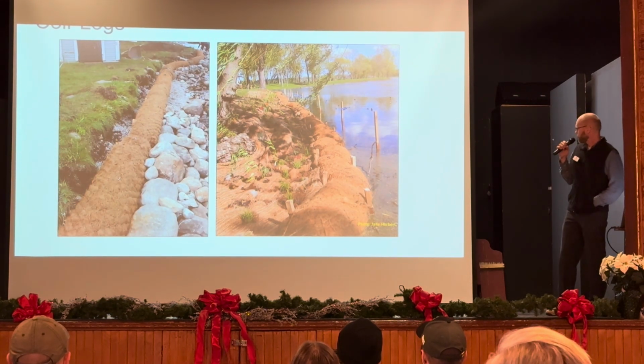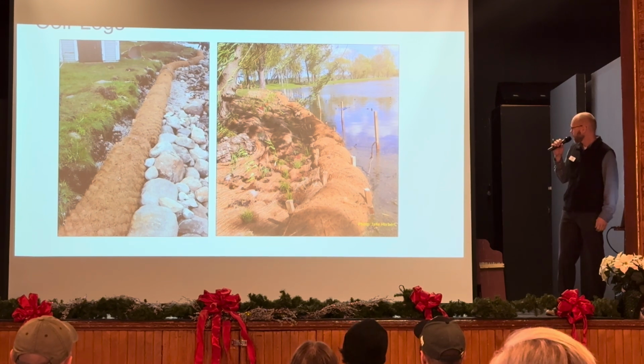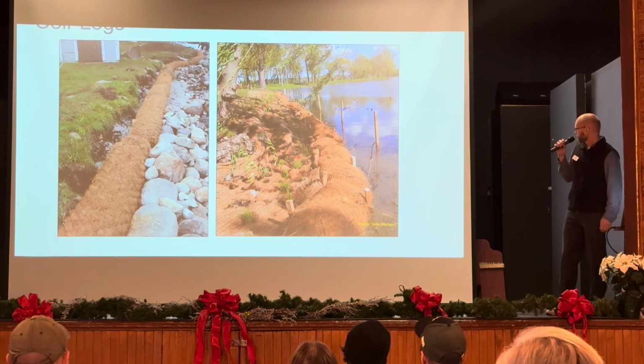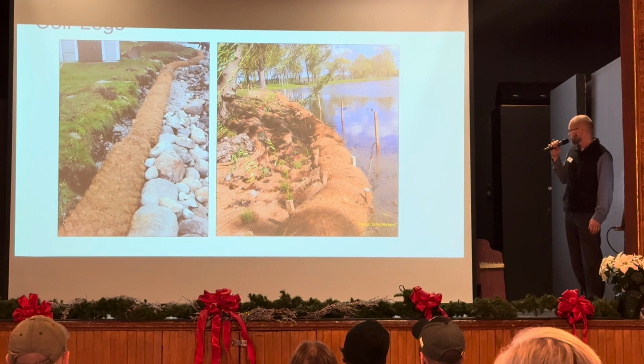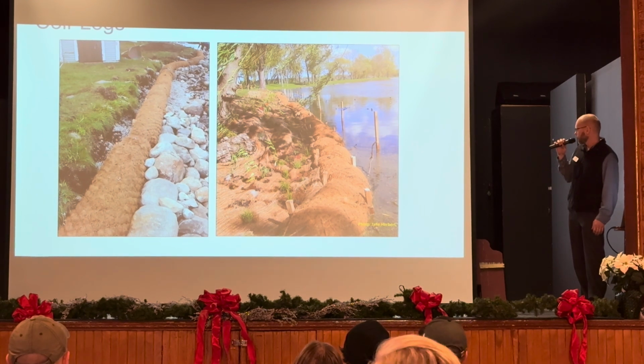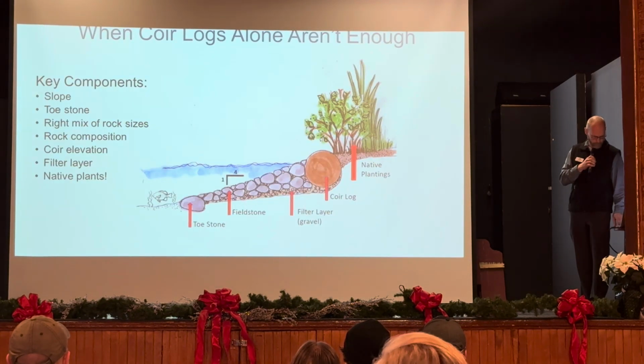Here's just a couple of pictures of what that looks like if you haven't seen one before. So they come in different diameters from 12 to 20 inches typically. So on the right here, you can see the coir log is right along the water, and then the native plants have been planted behind there in an erosion control blanket.